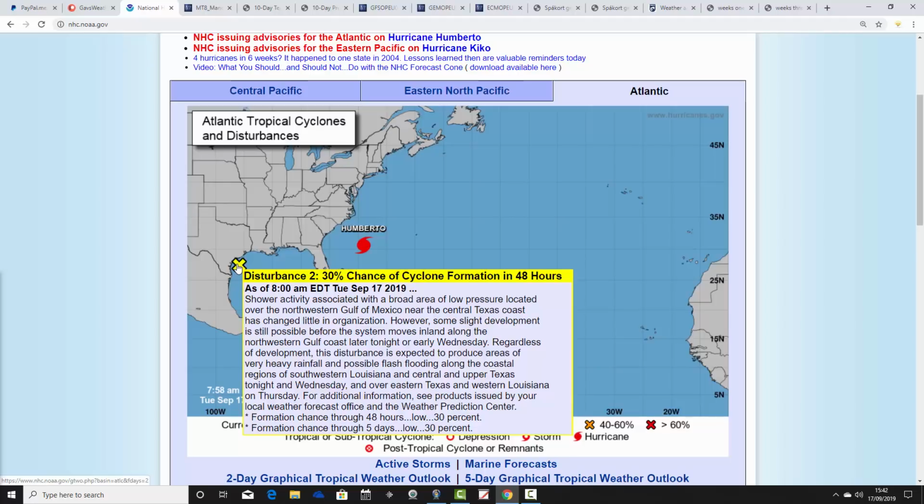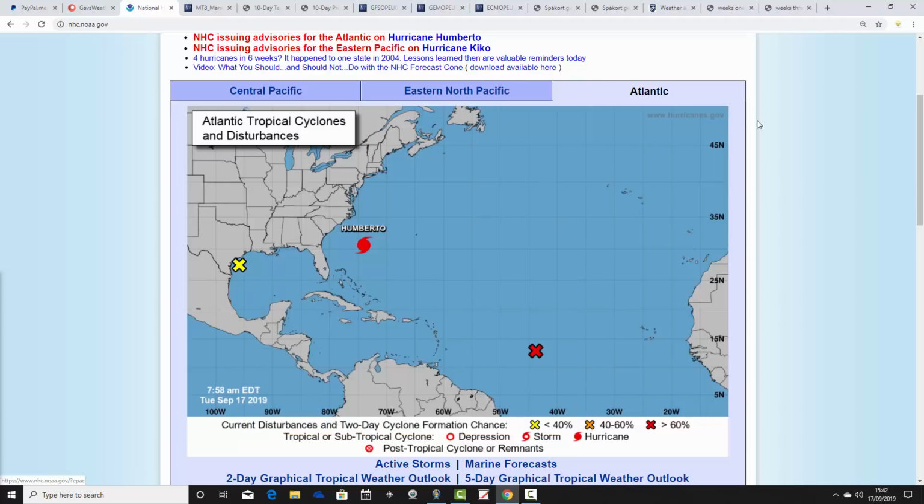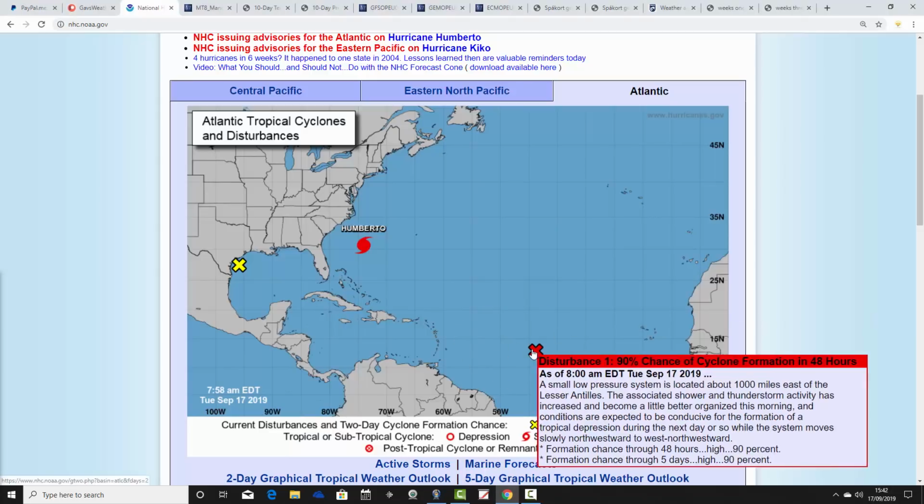30% chance of cyclone formation in the next 2 days, 30% chance in the next 5 days. We have this red X just here, right in the middle of the tropical Atlantic. That's disturbance 1 with a 90% chance of cyclone formation in the next 48 hours.